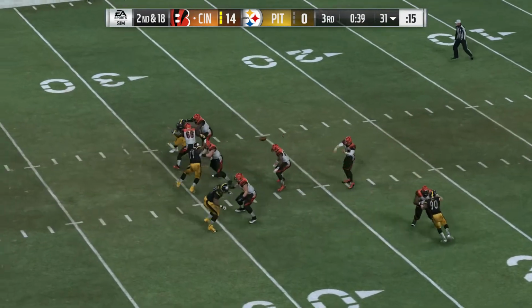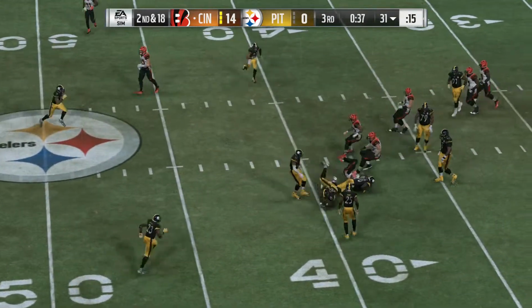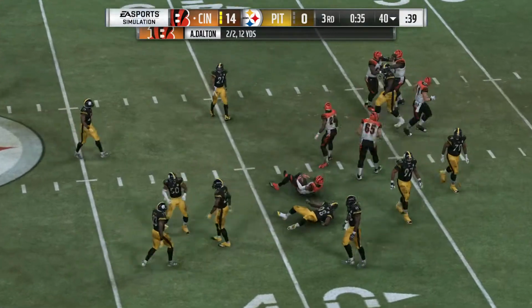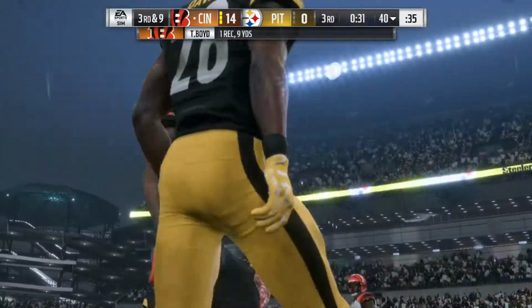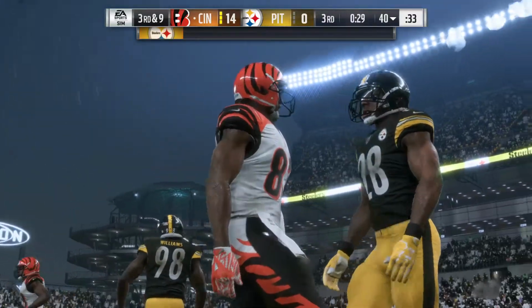Second down, Dalton. And the catch made, it's Tyler Boyd. And he'll bring it up here to right at the 40-yard line. And they'll get 9 there as that sets him up better for third down.